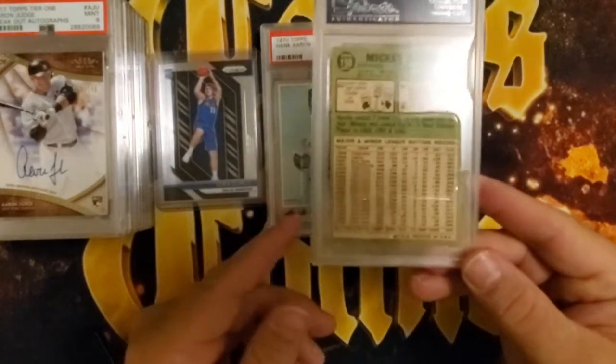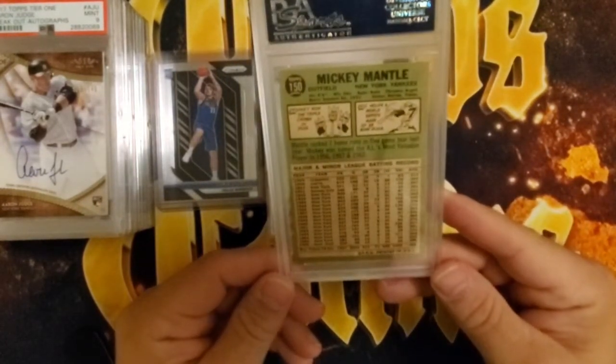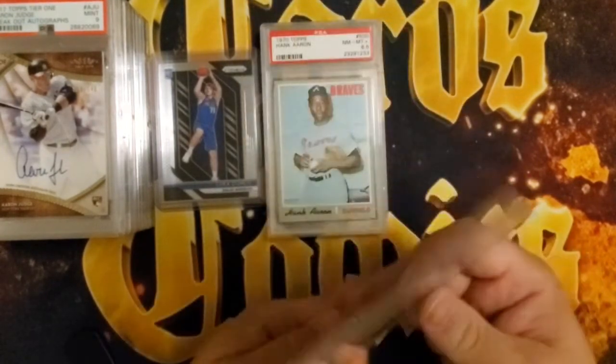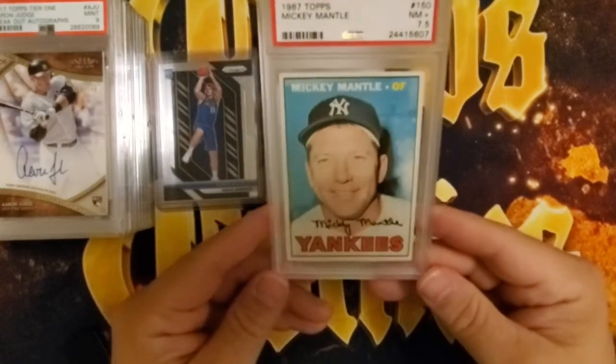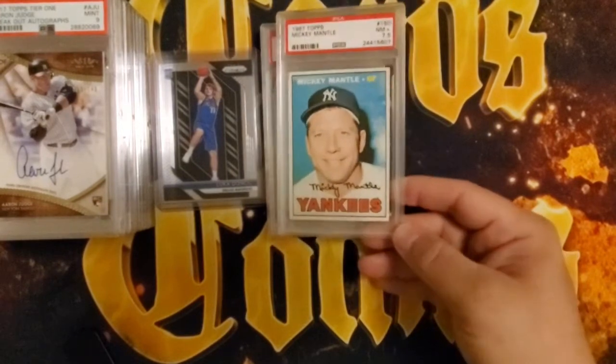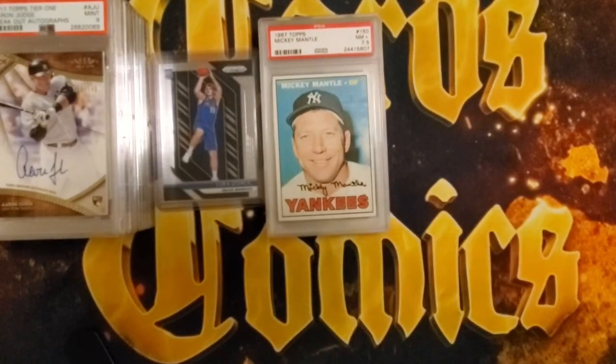Back-wise, it's just a mediocre back. I would say not perfectly centered, but not tons of toning, not bright green, that lime green you sometimes get. All in all, I think this is a very nice card, and it's a 7.5, and it's another Mantle for the collection. So that's the kind of card I need to be getting. I need to get the Mantle cards that I don't have, the Mays cards, and kind of put those collections to bed a little bit, or at least just keep moving forward on them.